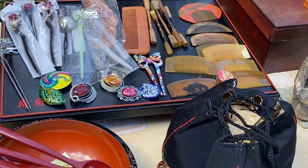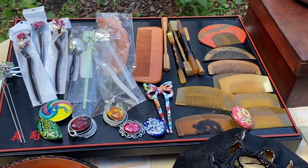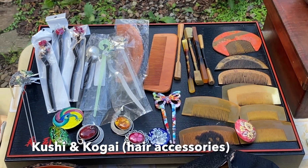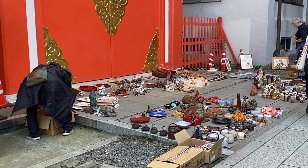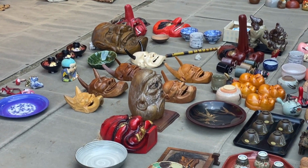The brooches look like they're Showa period, and to the right are kushi or combs and kogai. Both are hair accessories. I like this section where everything is on the floor. It makes it really easy to see items.